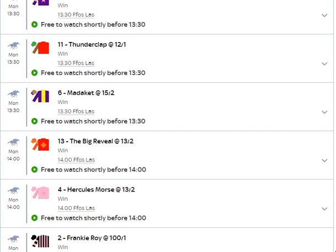The next race is at 2 o'clock at Ffos Las. Well, this one is my banker race, really. Not because I fancy them anymore, because I think they've got very good chances on form of at least getting into the places anyway, or possibly even winning the race. So ideally, we need both of them minimum placing. So in the 2 o'clock at Ffos Las, the big reveal at 13-2, and Hercules Morse, both in the same race.